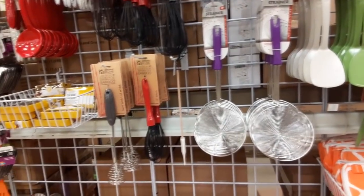And some utensils, kitchen utensils. Oh, here's a cute cookie cutter I found. It looks like a pizza. I mean, how cute is that? I can make a cookie pizza. So I'm excited to use that.